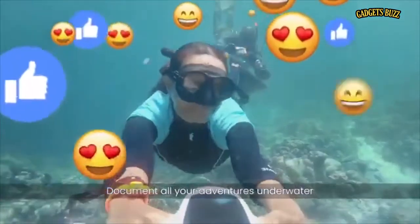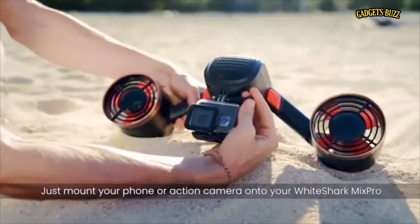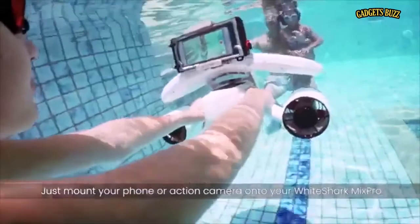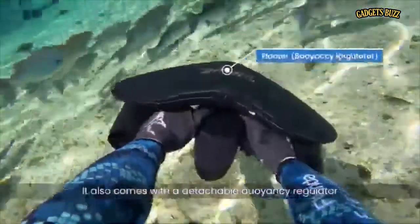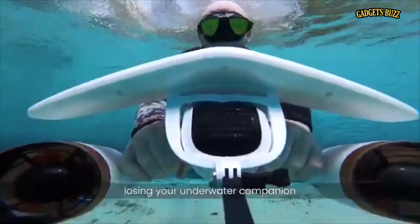Document all your adventures underwater without having to purchase expensive underwater filming equipment. Just mount your phone or action camera onto your White Shark Mix Pro and start capturing everything you see. It also comes with a detachable buoyancy regulator. Enjoy snorkeling without worrying about losing your underwater companion.